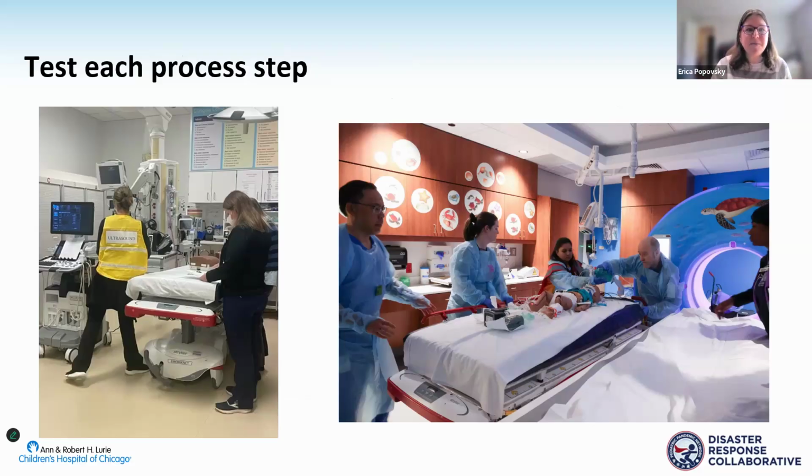And so I think that the biggest lesson that I learned from this process, and that can be applied to any surge simulation strategy, is that you need to test each step of the process. Because without understanding the really fundamental process map, it's going to be much harder to understand downstream effects of your interventions. And so you can see on the left that here we have our radiology tech inputting patient information into the ultrasound machine. Then on the right, we're testing the process of moving an intubated mannequin into the CT scanner with multiple staff. So we really got into that nitty gritty. Next slide, please.